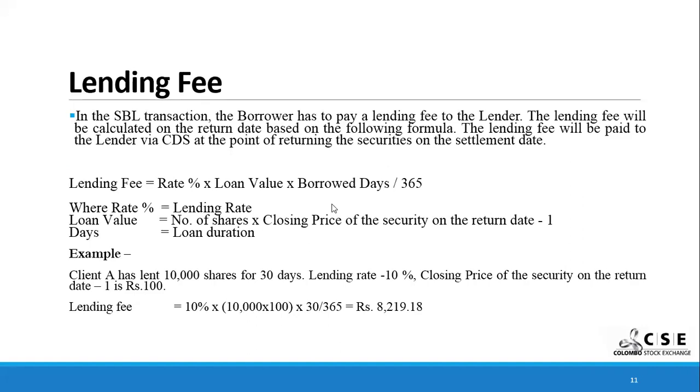So this is the lending fee, the income that the lender gets by lending the shares to a borrower. For every SBL transaction, the borrower will be paying a lending fee when he's returning the shares. This will be calculated on the return date based on the interest that they agreed and the number of days. So this is the formula: lending fee equals rate times loan value times borrowed number of days divided by 365.